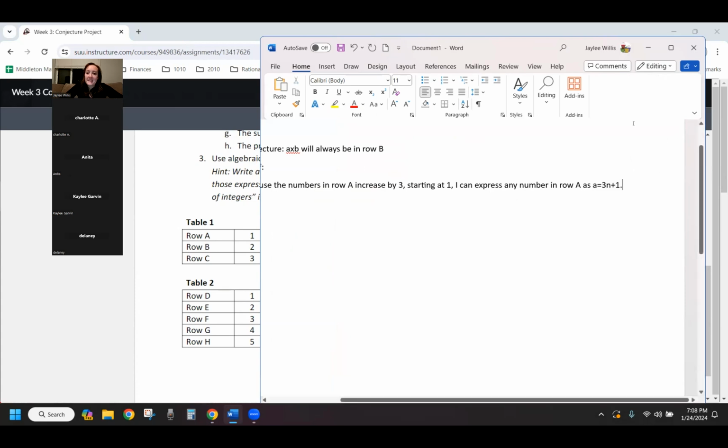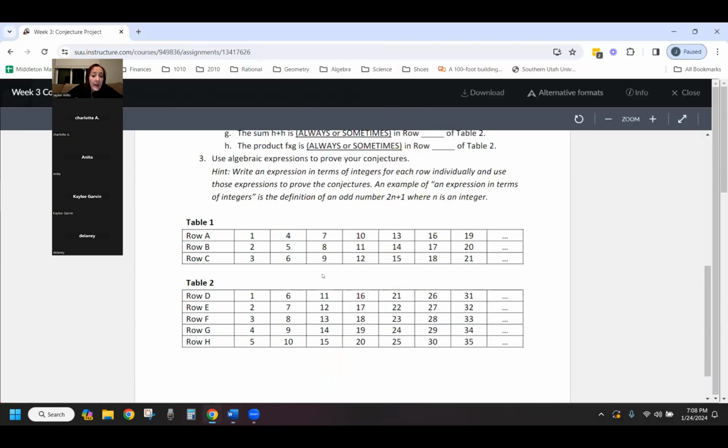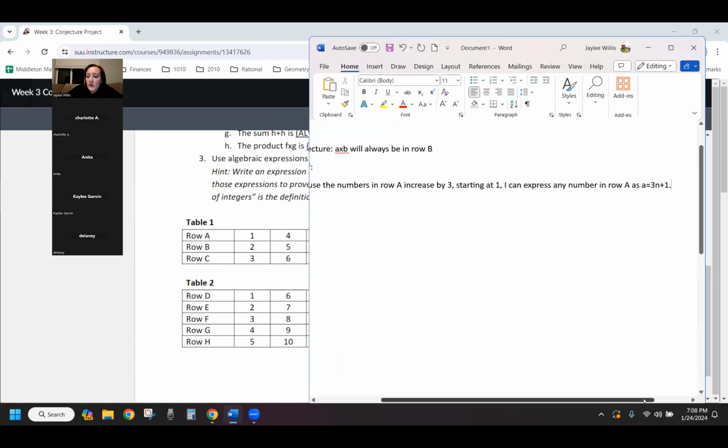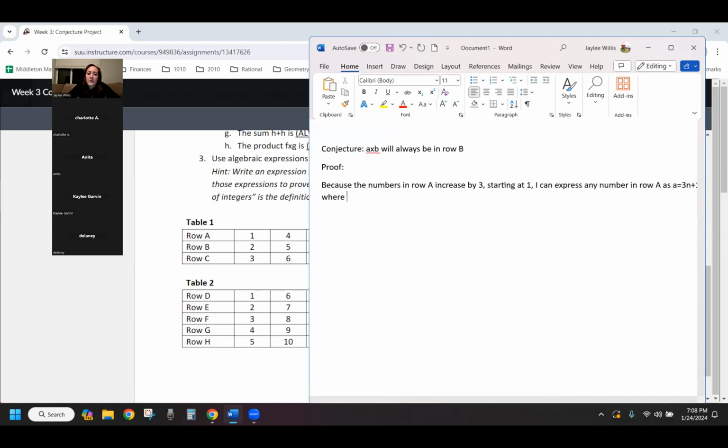Okay. Gonna take silence as a good thing. So that's how we can express the numbers in row A. Now the next, oh yes, I should say that it's an integer, or a whole number in this case, because we don't have any negatives. So I should say where n is a whole number. You could also say integer as well, because the pattern in row A could continue into the negative numbers. I just didn't set it up so that it would be that way. But you could say that n needs to be an integer as well. Okay, so that would be the first part.